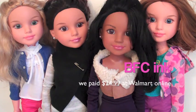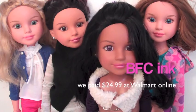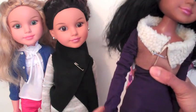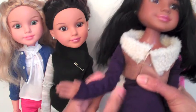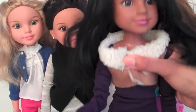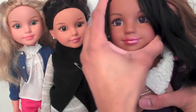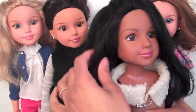These are our BFC Ink dolls. They stand 18 inches tall. They have a vinyl head with a hard plastic body. They are fully articulated, which is one of my favorite parts. Their wrists, arms, knees, and ankles move, as well as their chest, and their head can pivot on the neck. They have the glass-like eyes with the painted eyelashes and rooted hair.